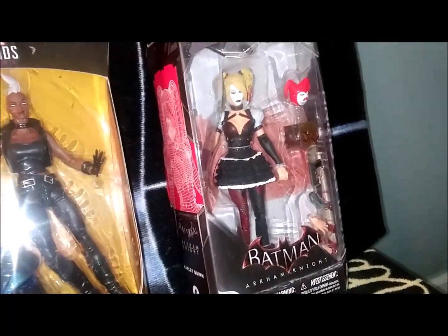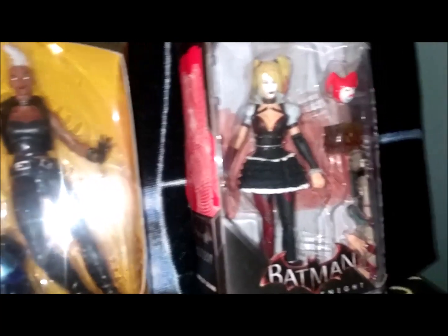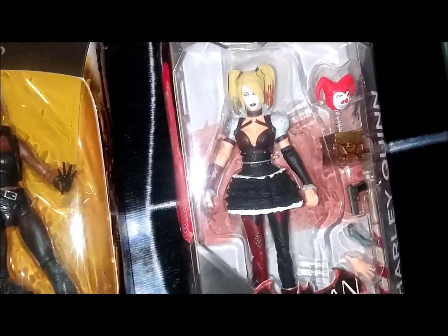And then here's my baby, one of my favorite characters of all time. You guys know how I feel about Harley Quinn. And this is the Harley Quinn from the Batman Arkham Knight game. So definitely love this Harley Quinn. She comes with a couple guns, a couple hands. And yeah, very awesome.